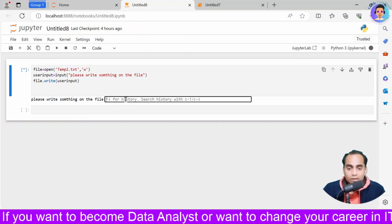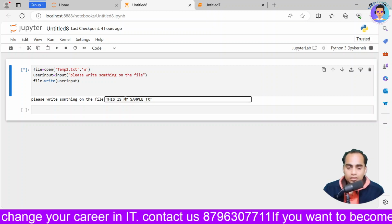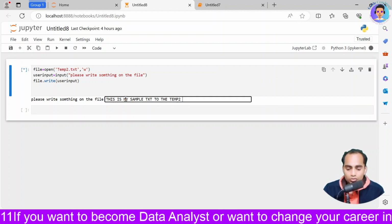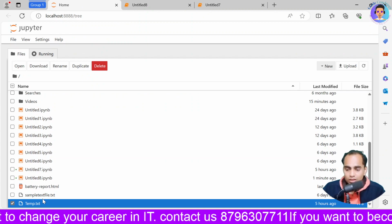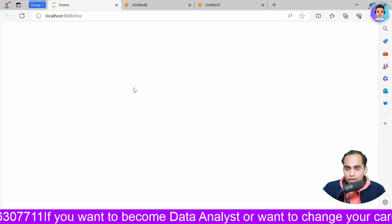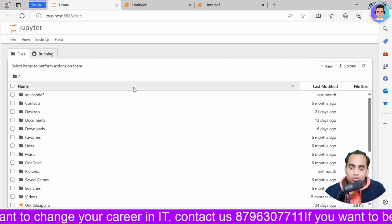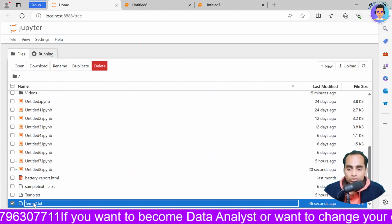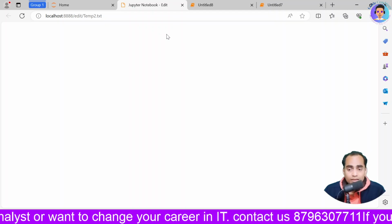I don't have this file, I'm just writing it. This is my sample text to the temp2 file. Okay, and I'll hit enter. Now see, I have executed it, and I don't have a file over here right now, but if I reload it, it will take some time, and once it is done, it will show me the temp2 file over here. Because why? Because here I have written the write operation. What the write operation does is, if the file is not present, it will create the file and then store the data. So that is what happened over here. It has created the file and then added the data.